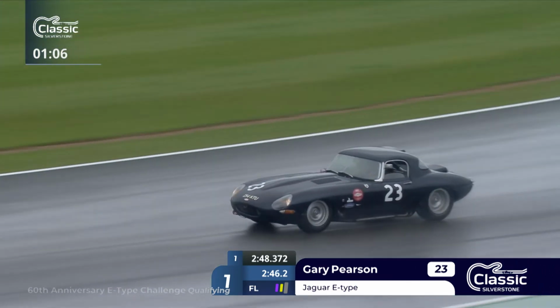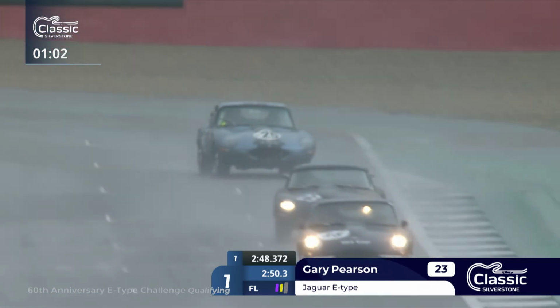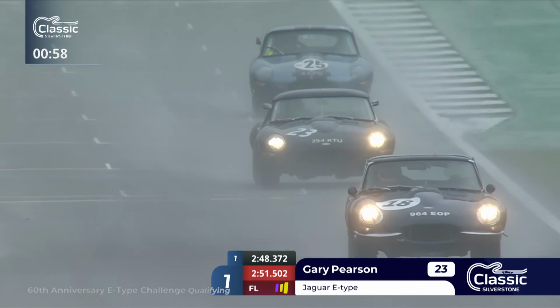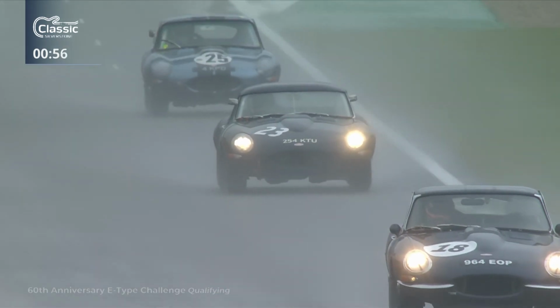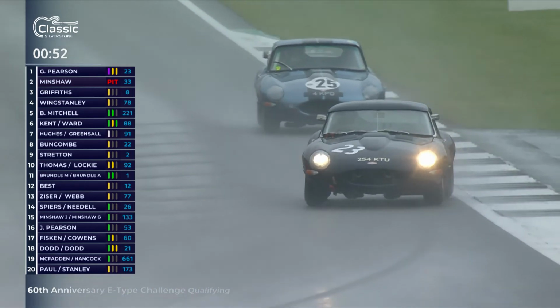But as you say, his sector times weren't quite as good when he hit that traffic. He's going to get another lap in though, because he's a minute ahead of the checkered flag, so who knows, maybe he can do another one. That lap was a 2:51.5 compared to a 2:48.3 that he did earlier, so yeah, some 3 seconds slower.